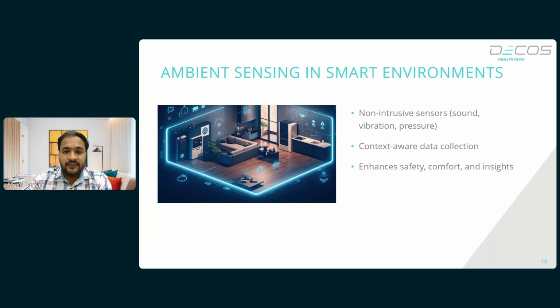Ambient sensors paired with AI help systems make context-aware decisions, like turning off lights, detecting faults, or identifying distress signals silently. It's subtle but powerful.